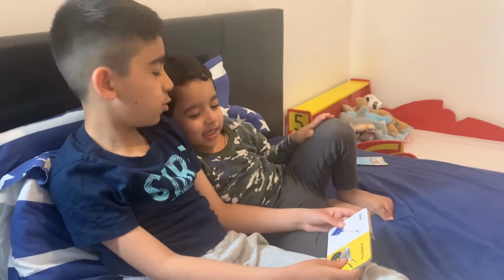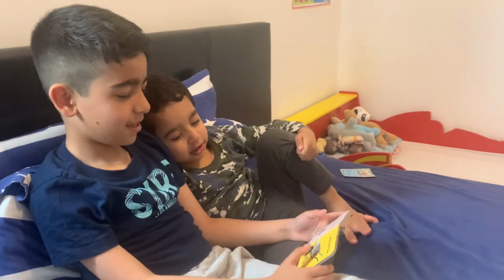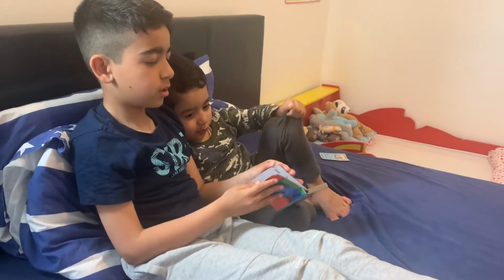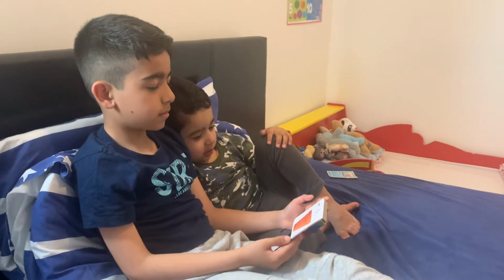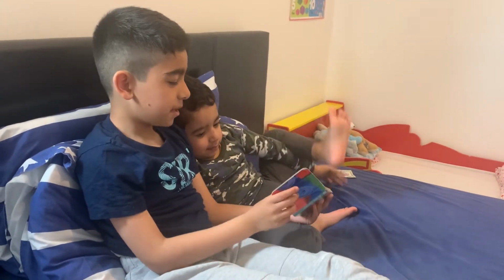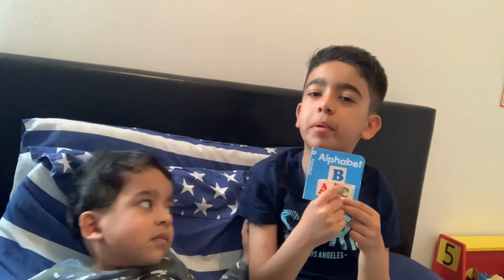Tree. No, this is a spade. What is this? Grapes. No, it's a wheelbarrow. What's this? Rabbit. This is a pot. There's a bottle. What is this? Swing. And now the final book is the alphabet book.